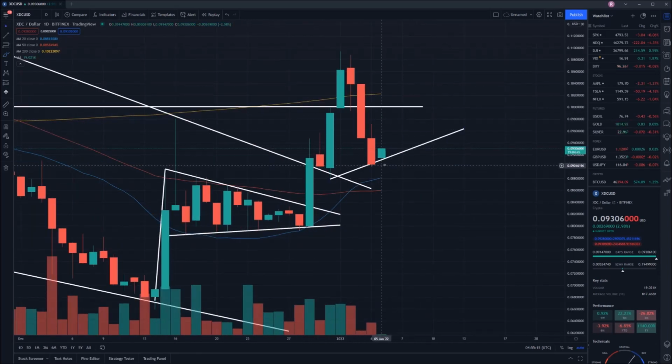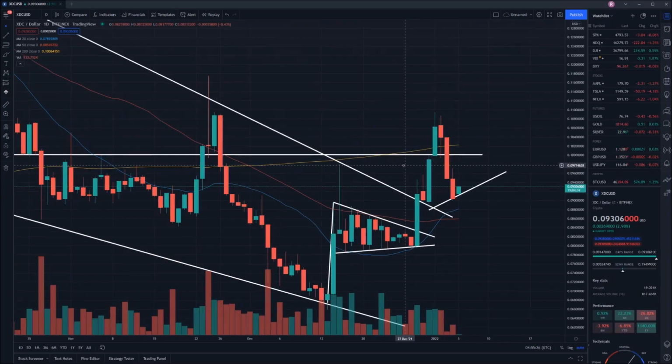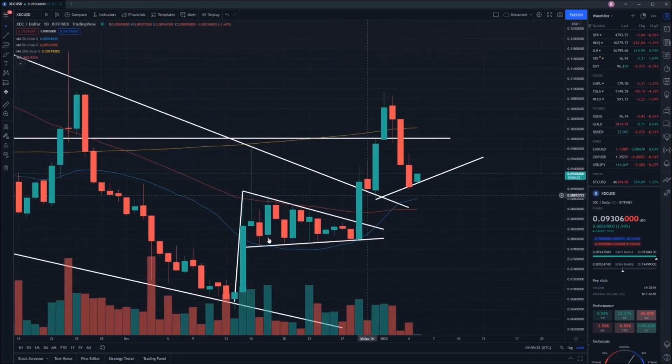Now, we don't have enough data to really confirm that this is going to be the trend, but we do have 3 touch points, and that is the best we can really do at this point in time. So overall, it is looking relatively good for us at this point in time.